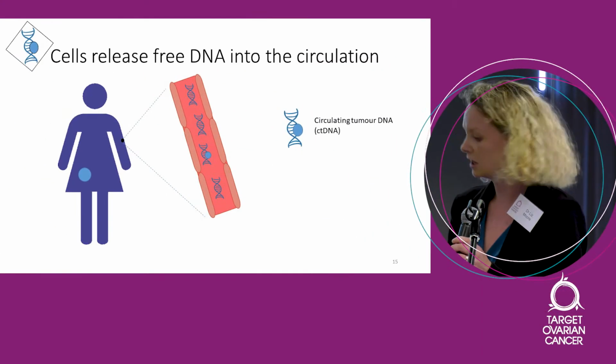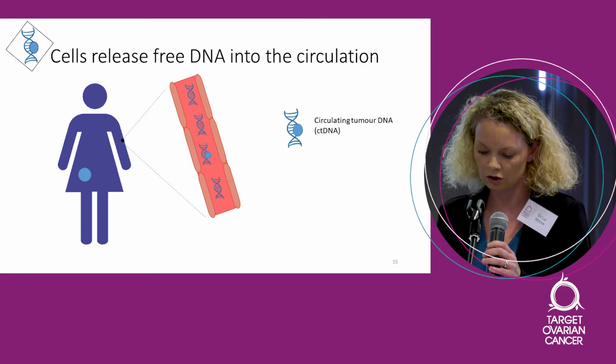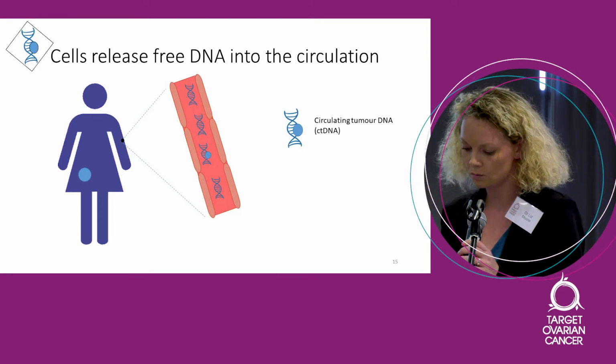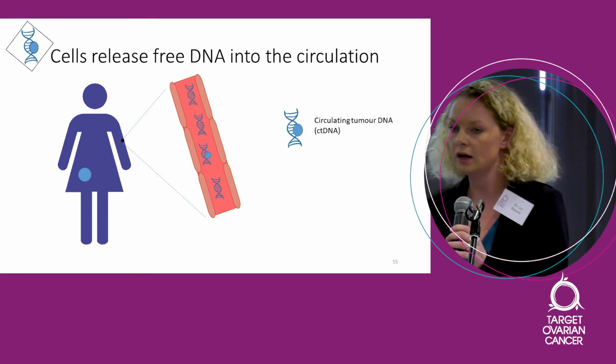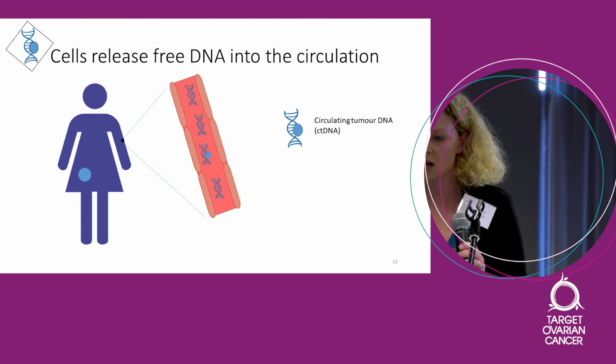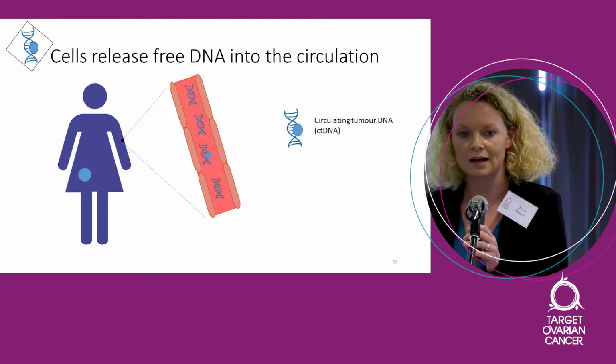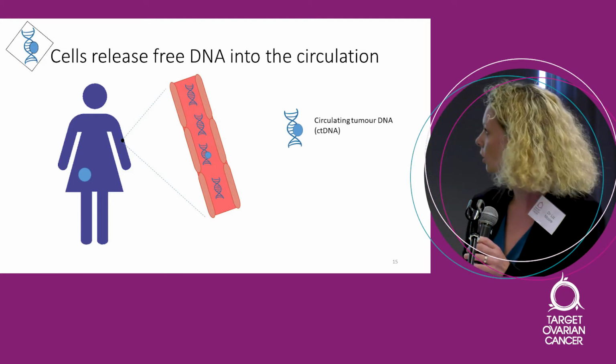Now moving on to talk about the work that I've been doing over the last 3 years. I have been focused on trying to detect tumour DNA in blood tests. All cells in the body can release free DNA into the circulation. In individuals with cancer, this includes release of free DNA from tumour cells, and this is what I will refer to as circulating tumour DNA. It's this circulating tumour DNA that I've been developing and refining methods to detect in blood samples that have been collected from women with newly diagnosed ovarian cancer.